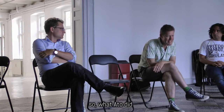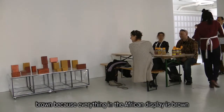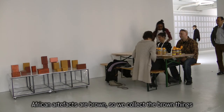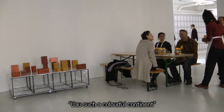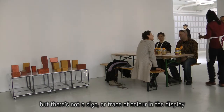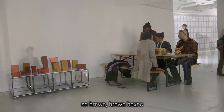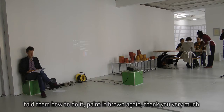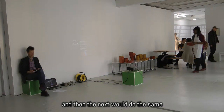So what Arthur did was she had a number of boxes which she painted brown. Brown because everything in the African display is brown. African artifacts are brown, so we'll collect the brown things. Everybody who comes back from Africa tells you, wow, it's such a colourful continent, but there's not a trace of colour in the display. It's brown boxes. And then she picked out one person at a time, told them how to do it, now paint it brown, thank you very much, and then she would put it on display. And then the next thing would come out.